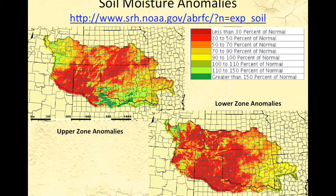As we move into spring, it's crucial to begin thinking about soil moisture. These experimental graphics, created by the Arkansas Red Basin River Forecast Center in Tulsa, show the upper and lower soil moisture zone anomalies. The upper zone anomalies in the upper left show the return of some soil moisture across portions of southwest Oklahoma and north central Texas with recent rainfall. These areas are indicating soil moisture anomalies of greater than 100% of normal.